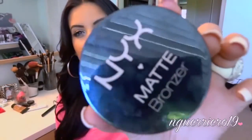So this one feels super thick, and it's like if you had a big hole in your face, you could put this over it and I feel like it would cover the hole in your face. So been loving this. You can find these at Sephora. NYX Matte Bronzer, love. This is in the color medium.